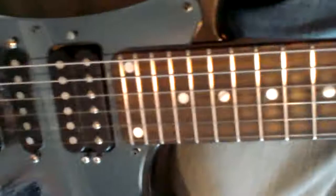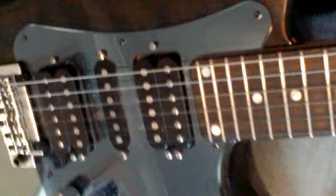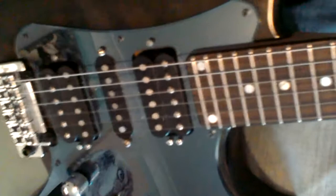I don't know if this is going to be upside down or not, because I don't know which way round I'm holding this tablet. And the trem bar's not in at the moment. I took it off because I'm not much of a trem bar person. See if that's the right way up.